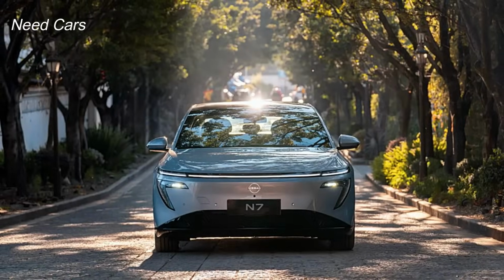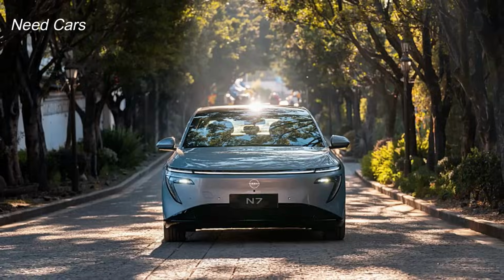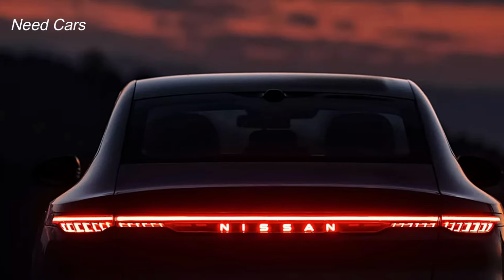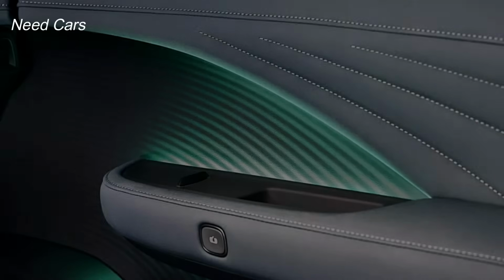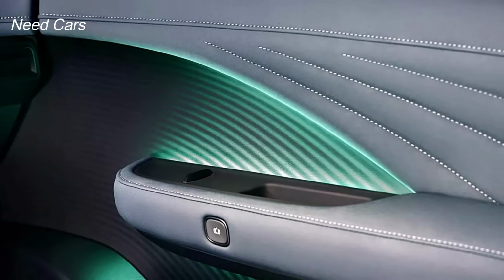The N7 is set to make a big impact on the Chinese EV market, with prices starting at just $16,400, a figure that is extremely competitive given the features and performance offered. This car is part of Nissan's plan to move forward with EVs that appeal to a broader audience, proving that it can deliver a quality product that doesn't require a high-end price tag.